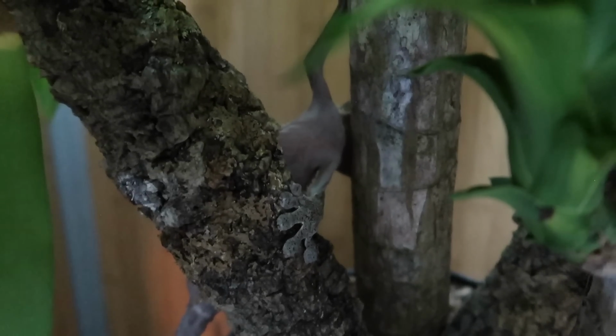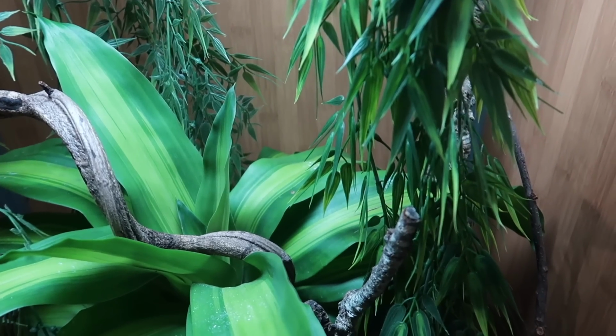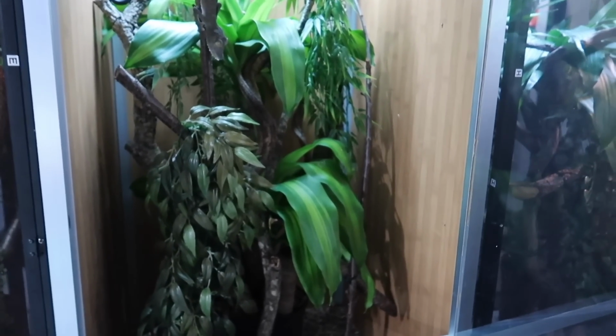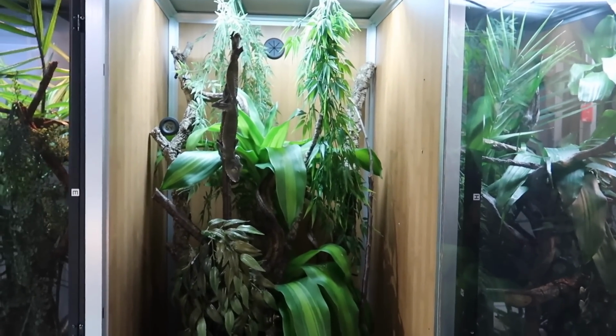So we have Saturn right back there. My camera's having a hard time focusing on him because the lighting is so bad here and he's behind all that stuff. But anyways, Saturn is right down there on the trees. That's just the main reason for the branch configuration here.